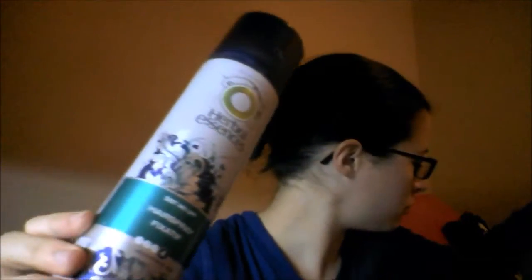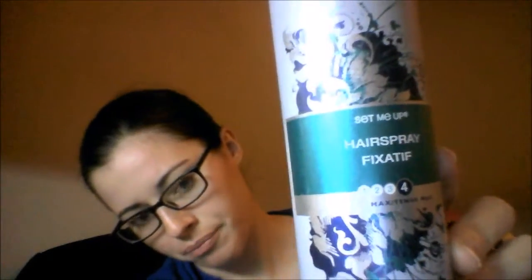So I'm going to start with hair products. This is a hairspray that I finished. I do have to put my hair up in a bun every day, Monday through Friday, so funnily enough, this is my first bottle of hairspray since I joined that I finished. Probably will never be my last. It's Herbal Essence Hairspray Fixative in number 4, the Max. I loved this stuff, and I would definitely repurchase it again. It's a lot better than what I'm currently using, so it's probably going to find its way into my stash once I get close to finishing up the bottle I'm using now.